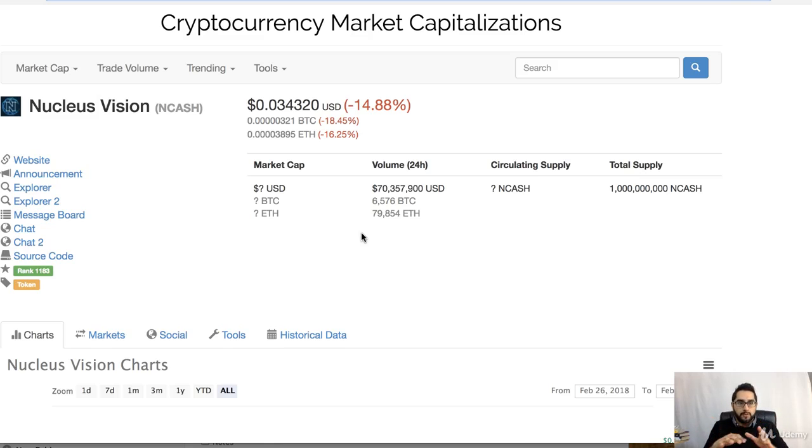And that covers a few things. That covers looking at the website. That covers looking at the white paper. That covers their social media, the team, okay? And also kind of the roadmap and really taking account the whole general ecosystem.